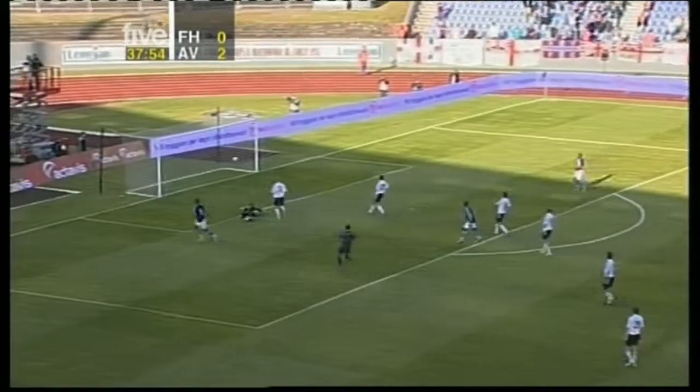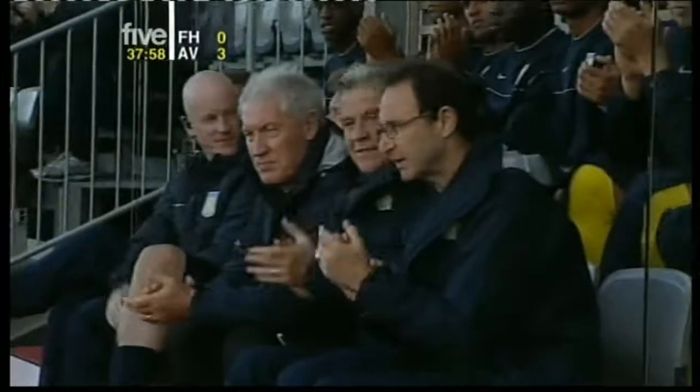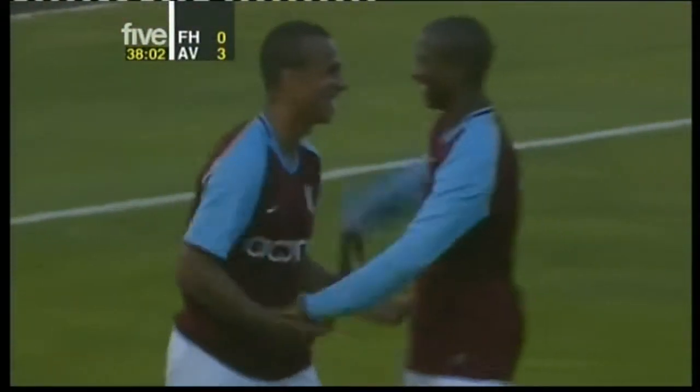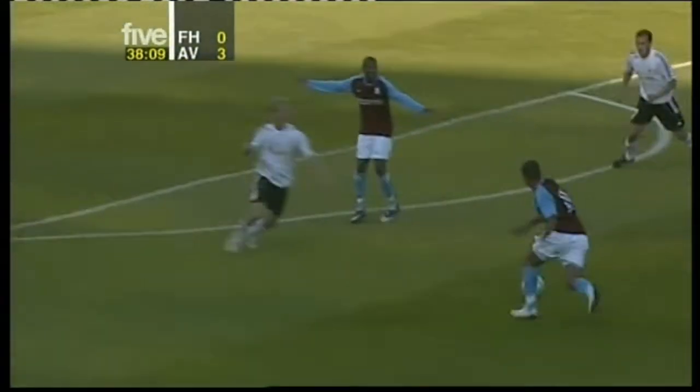Akbon Lahore with goal number 3. It was a beauty too, really was, and appreciated again by the manager. A little jiggle of the hips and a dropping of the shoulder, and then a plumb finish, and Villa now surely home and host. Got control, it's a good finish, a good controlled finish. When he starts to go at people and run at people, he's very, very difficult to stop. And I'm sure he'll be very, very pleased with that.